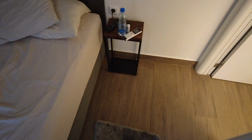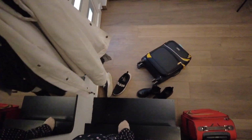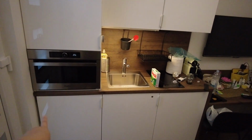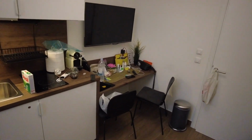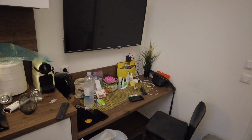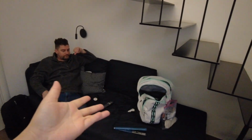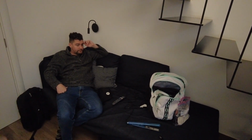And then you take some stairs down. Got this little plant up there. And right here is the front door, a little kitchenette with the washer and the fridge down here. Another TV and a desk to do some work, whatever. I did my makeup earlier here, my skincare. And then here's the couch. You can also sleep here if you have a third person to stay with you. They can sleep here. There's Alexander. And then the restroom.